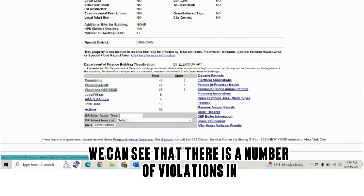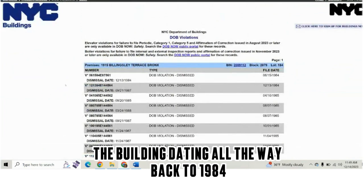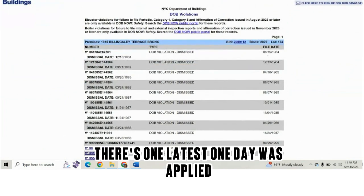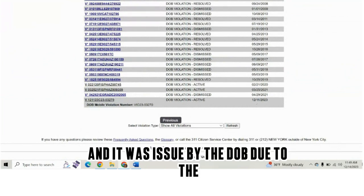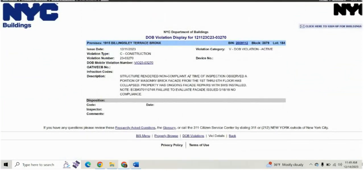We can see that there are a number of violations in the building dating all the way back to 1984, and then some of the most recent ones. The latest one was issued on the date of the collapse, December 11, by the DOB due to the facade section that collapsed. It makes sense.